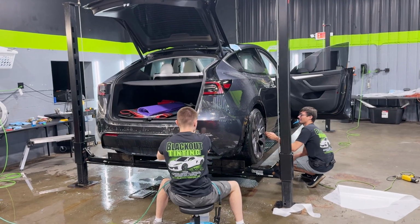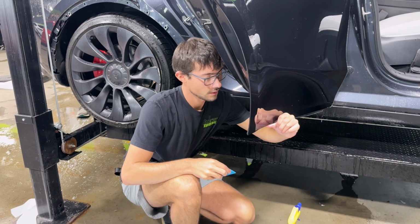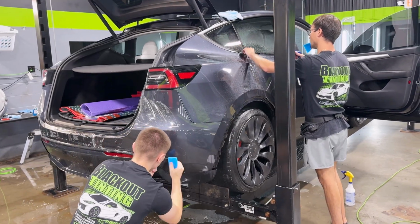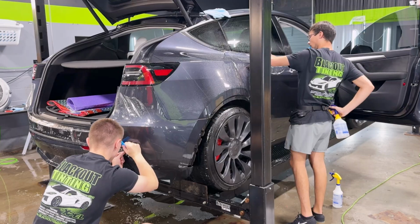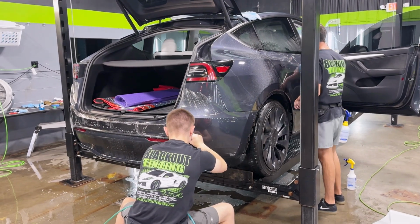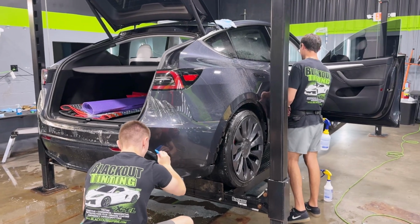Up on the lift, we got Max and Steve working on this Tesla Model Y. We did a full wrap on this vehicle some time ago. It did have some body damage on the back bumper and the door that the PPF did save the paint. So just based on those two little dings, the PPF did its job and likely saved this customer a lot of money. So it's back in the shop now to get those two pieces reapplied.